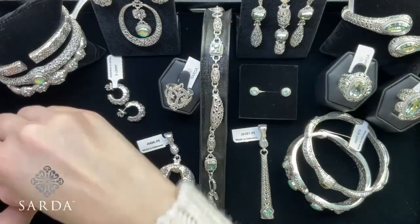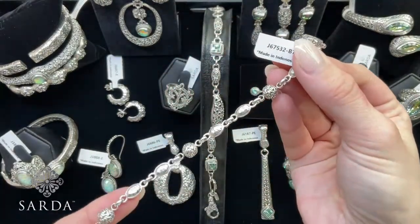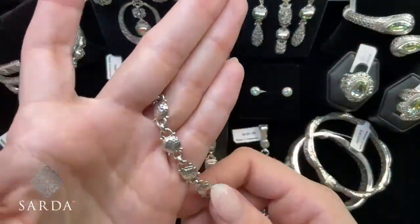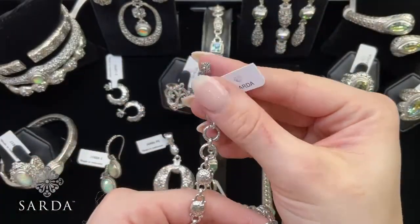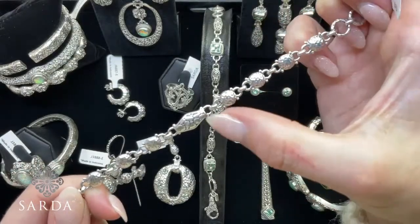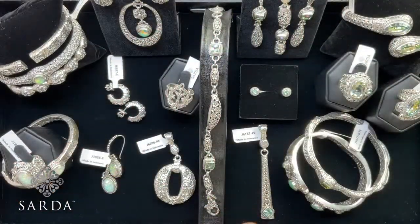And real quick, can you show the two numbers on these two again? Sure. We had a request on these silver bracelets. 6732 has the chain link and hammered detail. And the little ball, right? The little round beads. And then 6756 has the flattened beads all the way through. So you've got the one larger watermark and then the hammered. Perfect. Thank you, ma'am.